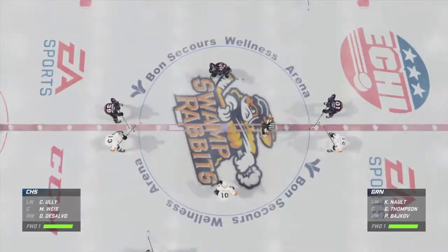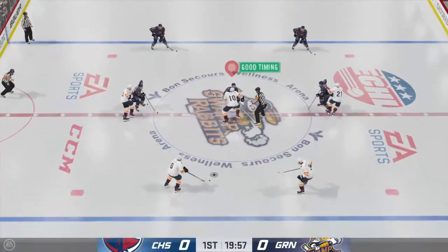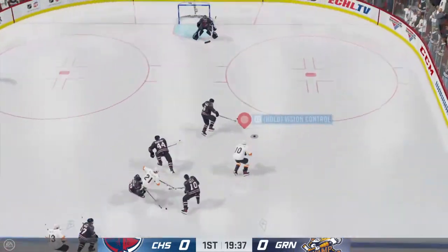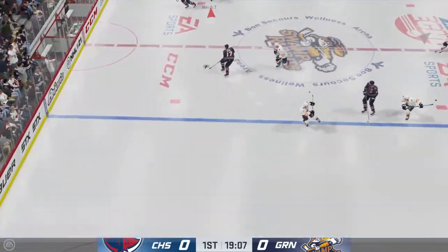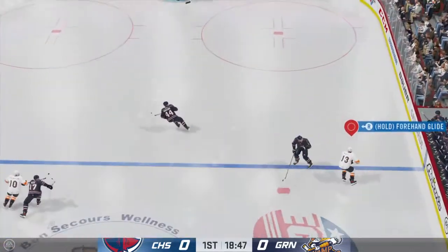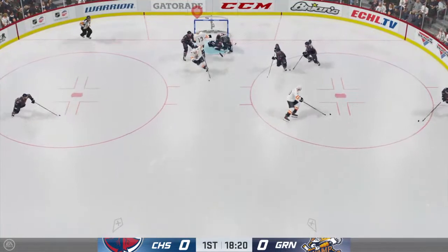Opening face-off just moments away. The Swamp Rabbits start with possession as we are now underway. The Stingrays get a hold of the puck in their own end. They try to maintain possession inside the defensive zone. Greenville's got the puck here in the open ice. Moves it around along the half wall. Shoots it, gets a glove on it to make the save.